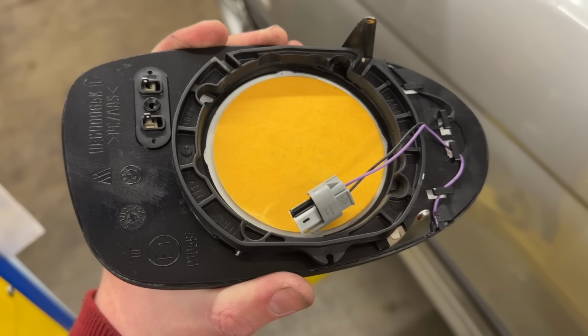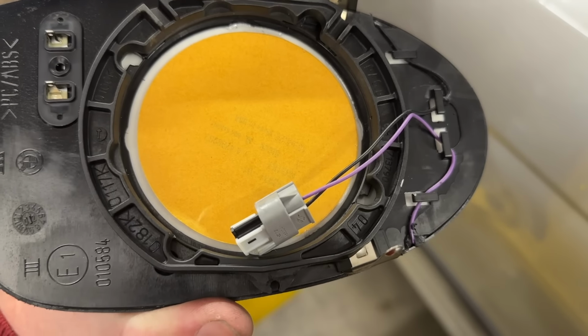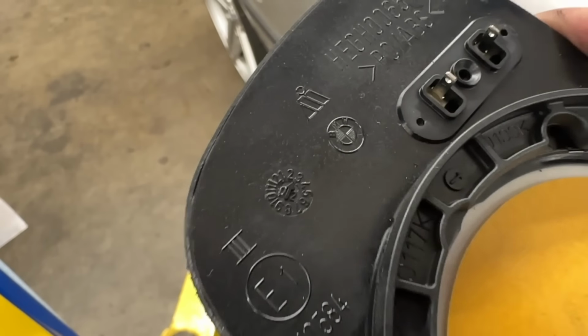Here's our new piece of glass, and we can see that we need to remove that orange backing there on the adhesive right before we install it. And for fun, we can take a look at the production date here, if we can get that to focus, and see that we're February or March of 2002. So that's an original batch side mirror.